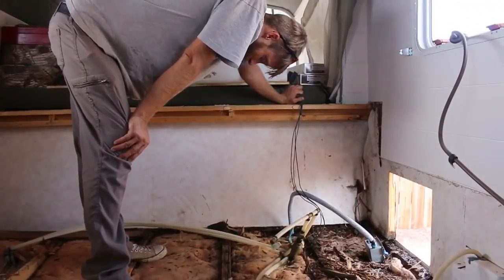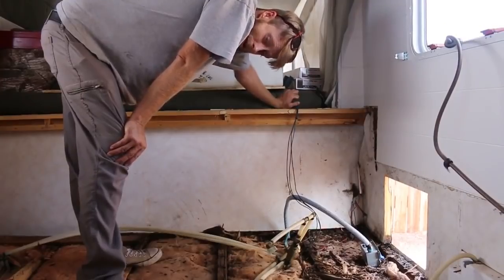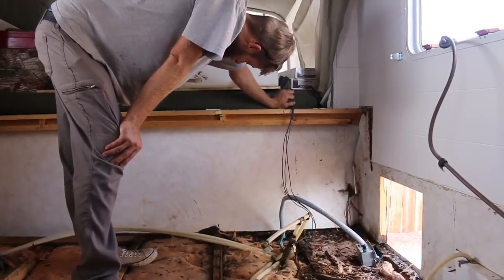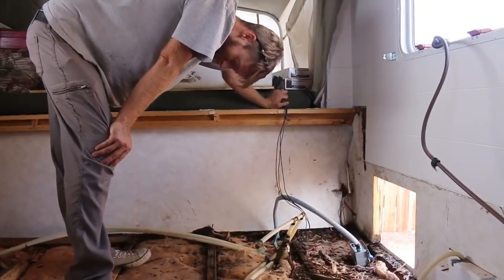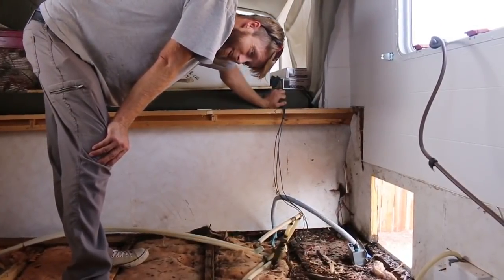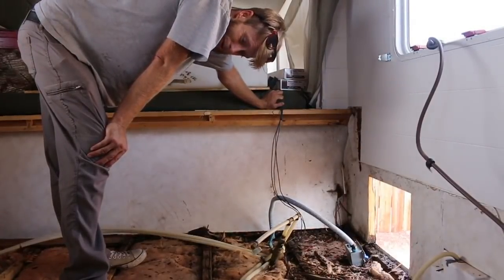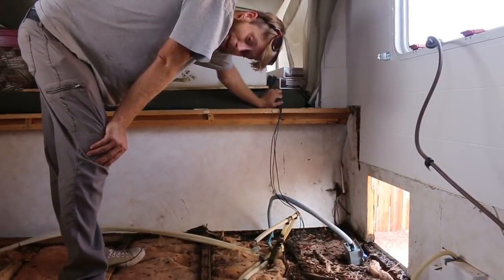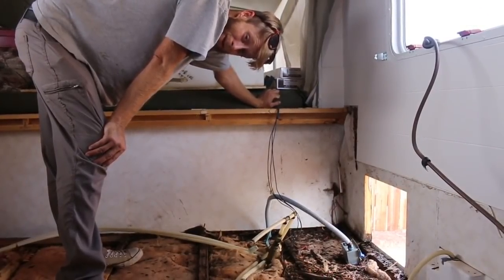Do you have anything you want to say to the people? This is way more complicated than at first glance. I'm not gonna lie, this is a huge, huge task to take on. I didn't realize how bad it was gonna be. Didn't realize how water damaged it was gonna be.